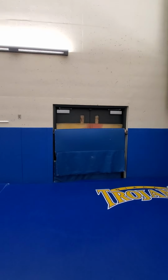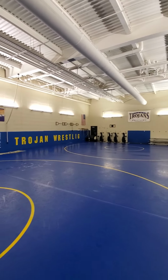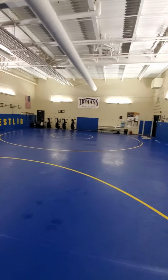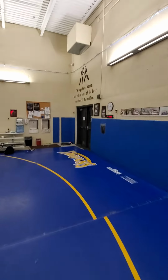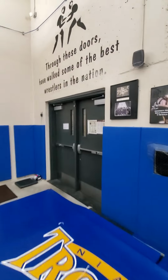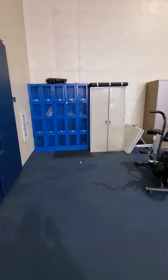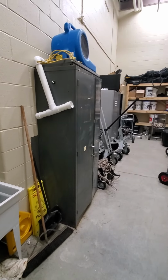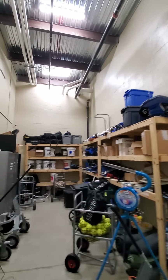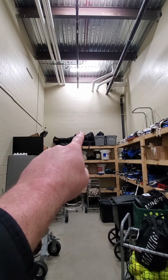Here's a secondary door I showed you on the outside. Storage room right next to wrestling. Houses everything, wrestling, baseball, and softball. On the other side of that wall is the mechanical I just showed you.